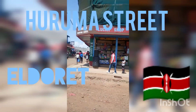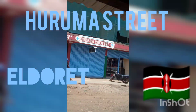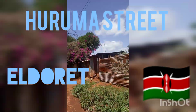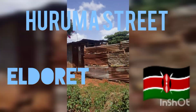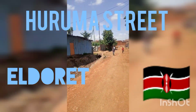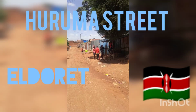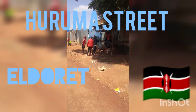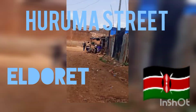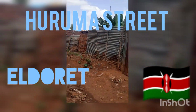This is Eldoret. We're showing the places where you can see. You can see the places. Yeah, so many places. Yeah, so this is Huruma Street, one of the most populated streets in Eldoret.